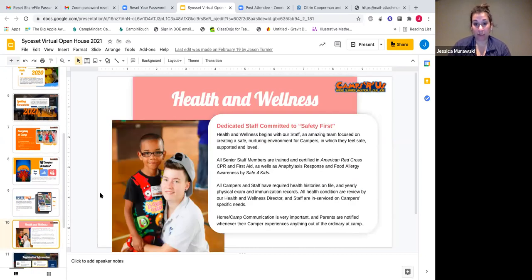Next is the health and wellness of our campers. Last summer, we took this extremely seriously, as in all other years. However, because of COVID, we did have to increase our hand sanitizing, our sanitizing of equipment, our sanitizing of rooms, and everything else. All campers are required to have a health physical so that we know their health history.